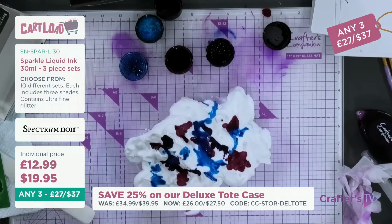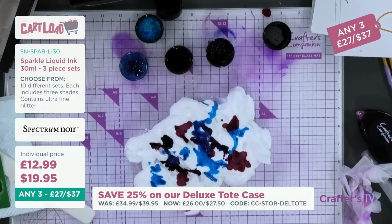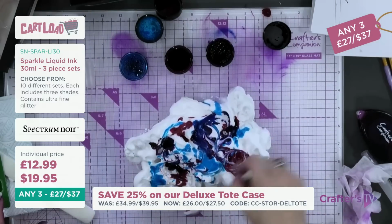Now, grab yourself a pokey tool. And Debbie seems to have misplaced the pokey tool again. Just bear with me while I grab mine. Grab your pokey tool. Go back into here and start messing. Have a play. Just literally take it and swirl it around.